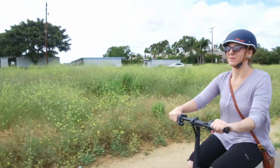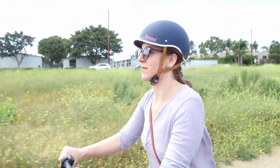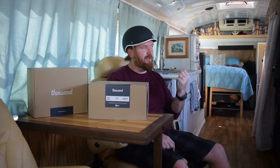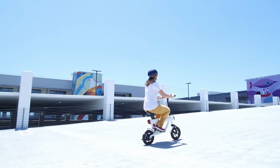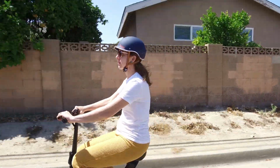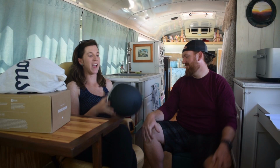This helmet feels almost like a motorcycle helmet, but it's a bike helmet and it's safer. You can use it with a lot of different sports. If you have a scooter, you can wear this helmet. If you have a skateboard, you can wear this helmet. Bicycles, anything where you're rolling. Our e-bikes go up to 18 miles an hour, and so this is the perfect helmet for that.